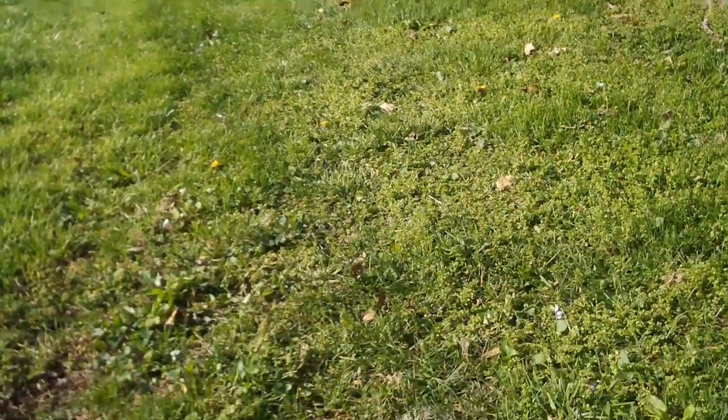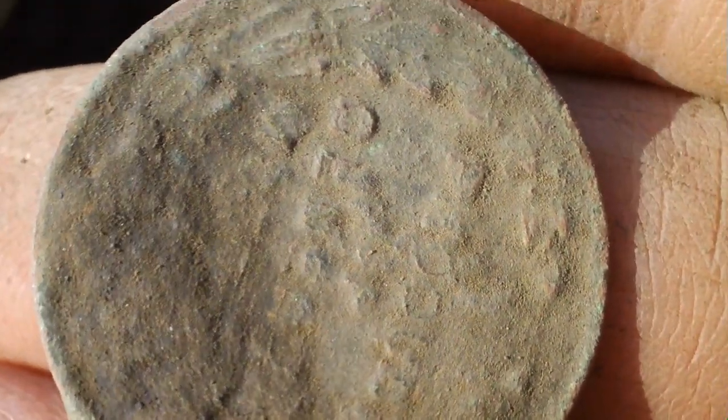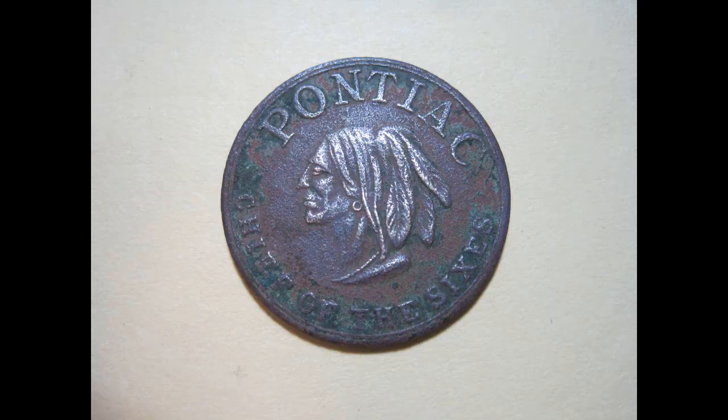I'm still working along this sloping down into the ditch, and just had a signal right down here in the bottom. It appears to be some kind of token. It's really crusty because it's down here where the water always is. So when I get that home, maybe I can clean that up a little bit and get a better idea, but it doesn't appear to be a coin. My guess is a token of some sort. All right, on to the next.